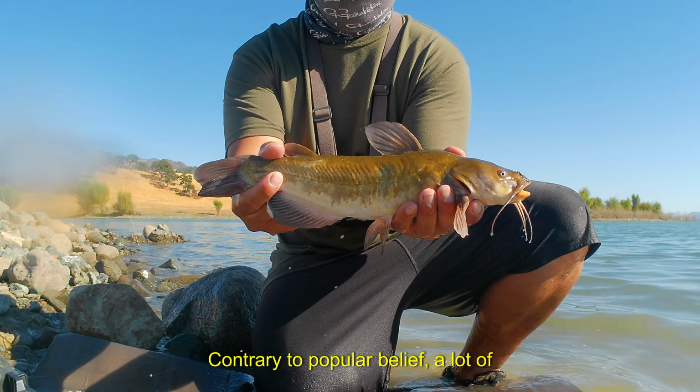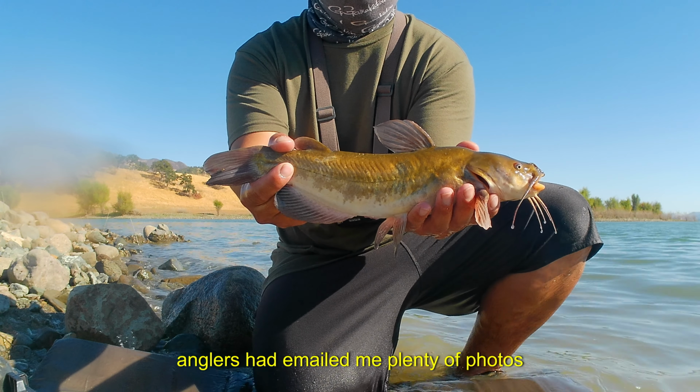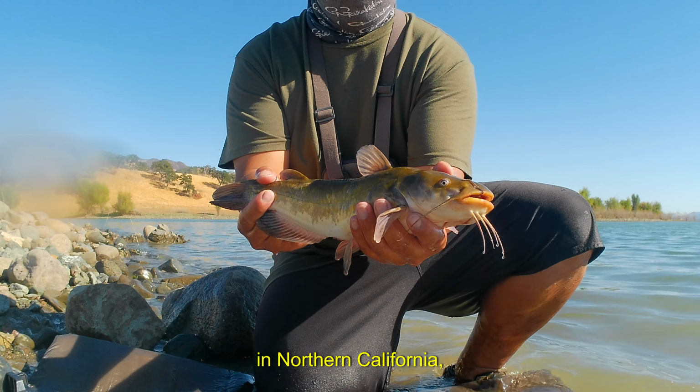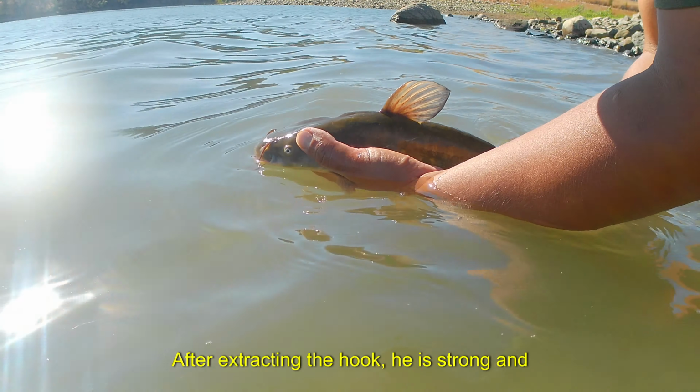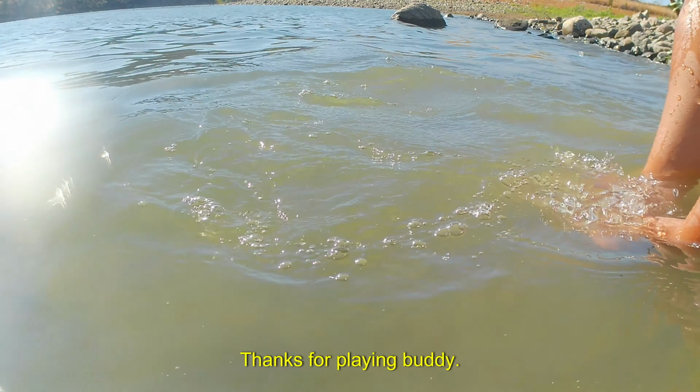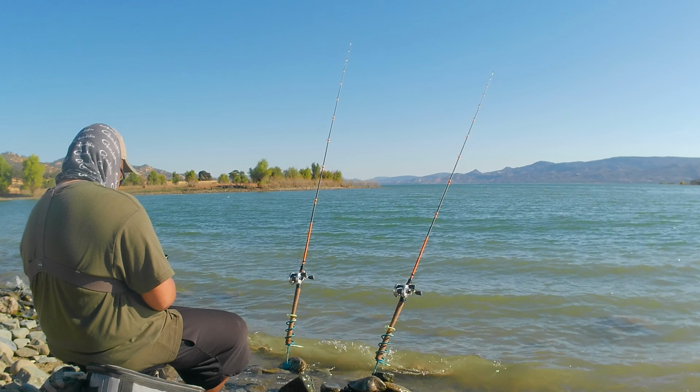Contrary to popular belief, a lot of anglers have emailed me plenty of photos claiming they've caught juvenile flatheads in Northern California, but what they are showing me is a brown bullhead. After extracting the hook, he is strong and able to swim again. Thanks for playing, buddy. Off you go.